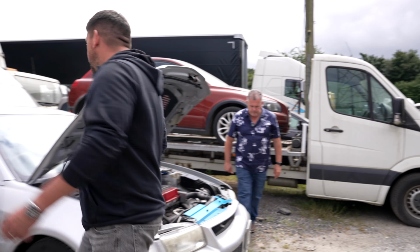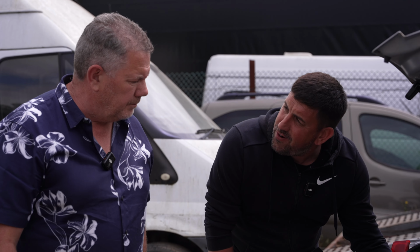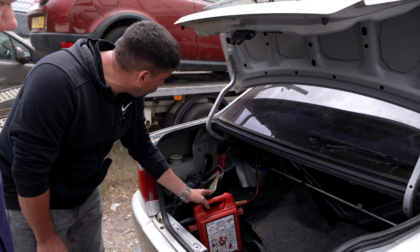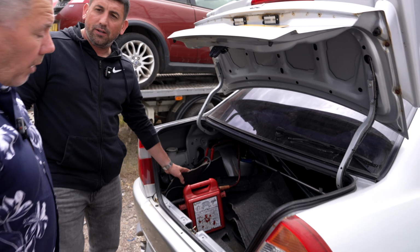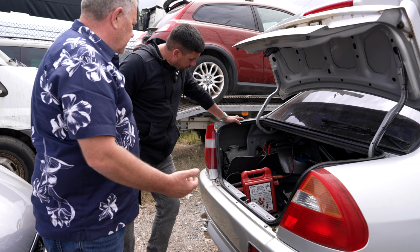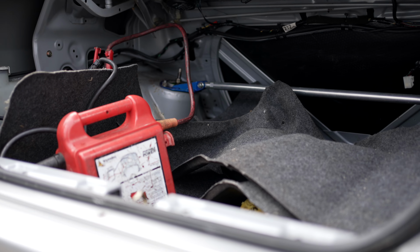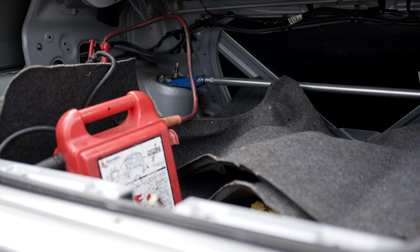So let's open the boot. One of the things you'll notice here is that the battery's been relocated into the boot. Why would that be? I don't know, whether it's because it was getting too hot in the engine bay and it was having battery failures, so they moved it to the boot. You can see all the inner linings have been pulled out for various reasons.